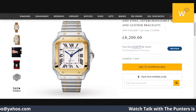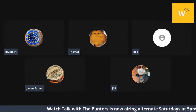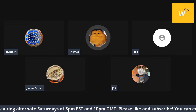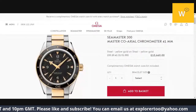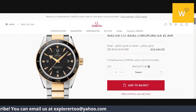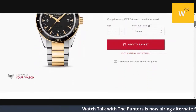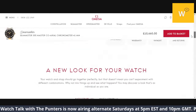Yeah, lovely. So I'll move on to the divers, which is the next one. This is more of an ID guy style watch, but in two-tone. This is the Omega Seamaster 300, in two-tone. It doesn't really work for me in two-tone, I don't think. No, it's a bit of a weird one. It's a lovely watch in all steel, but in two-tone it doesn't really work.